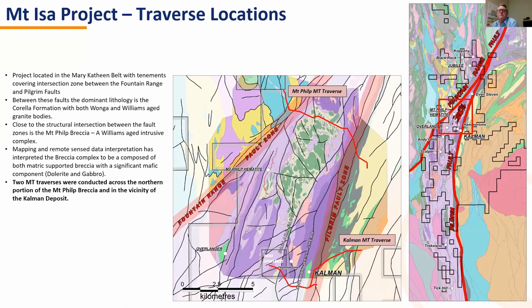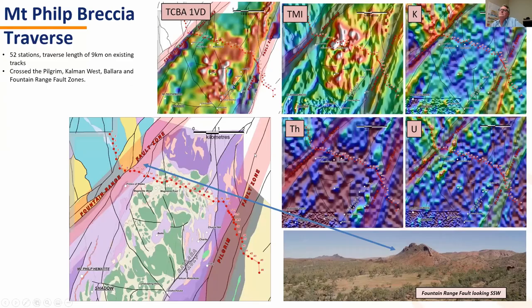And you'll notice in some areas, like down here near Kalman, we ran the traverse pretty much up a road that's paralleling the major structure in the area. And to a lesser extent up at Mount Fulke, we ran it up, probably not ideally orthogonal to the rest of the traverse. So this just summarises some of the imagery and surveys that we've done over the area.